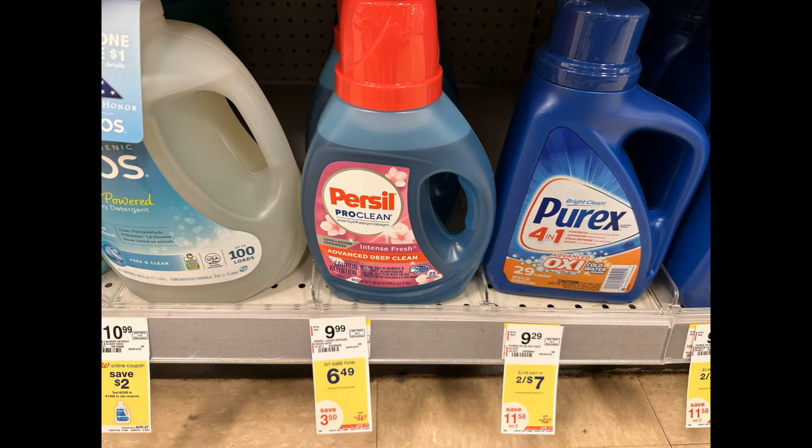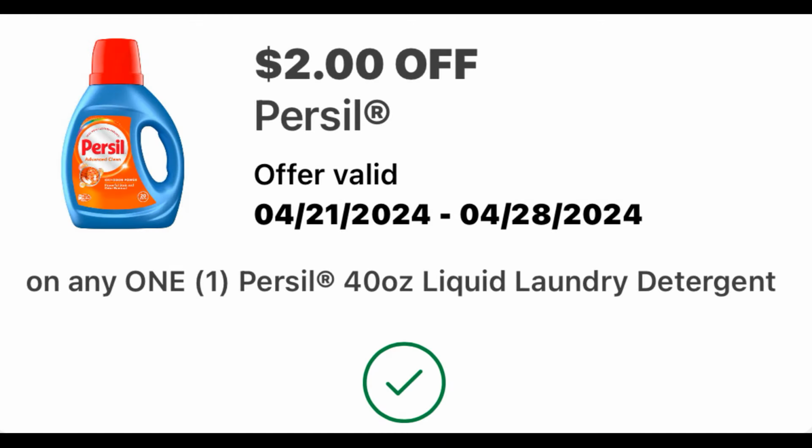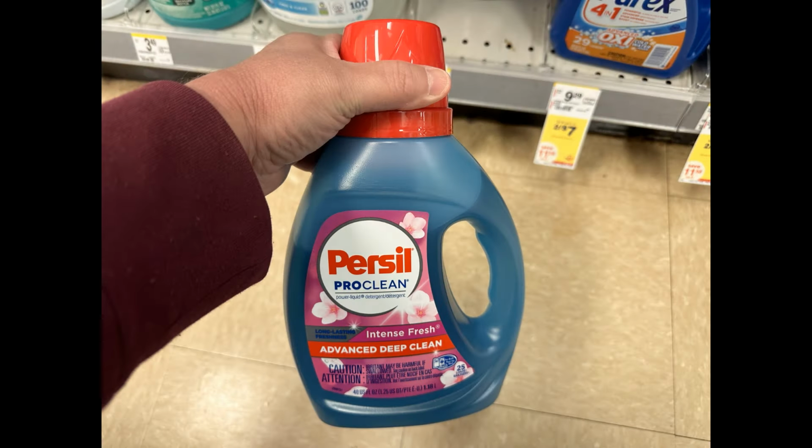Next up, I am going to grab one of these Persil laundry detergents. So these are on sale for $6.49, and we got a $2 digital coupon. So that is going to make this just $4.49. But do you guys want to hear a funny story?